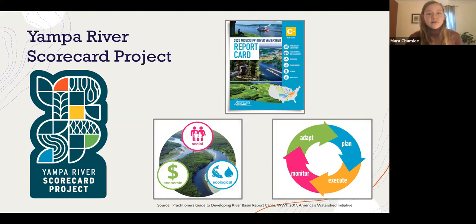So starting big picture, generally there's a tool known as river report cards. They're a commonly used tool to capture many components of the health of a watershed and particular river system that communities depend on as a resource. River report cards compile and measure a ton of specific data. And the three major areas are ecological, social, and economic.